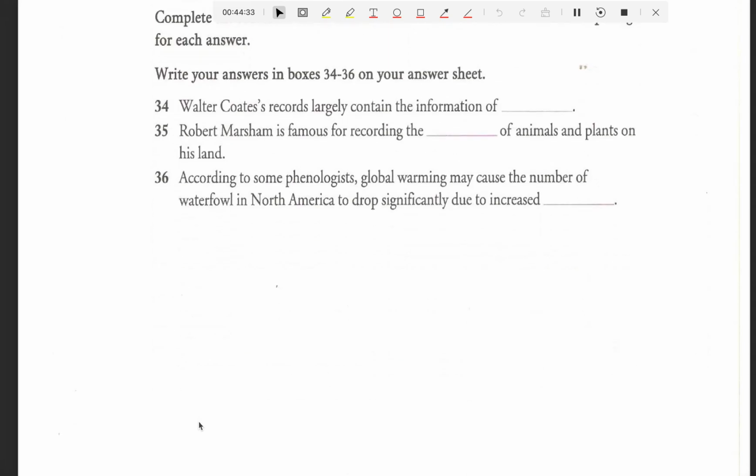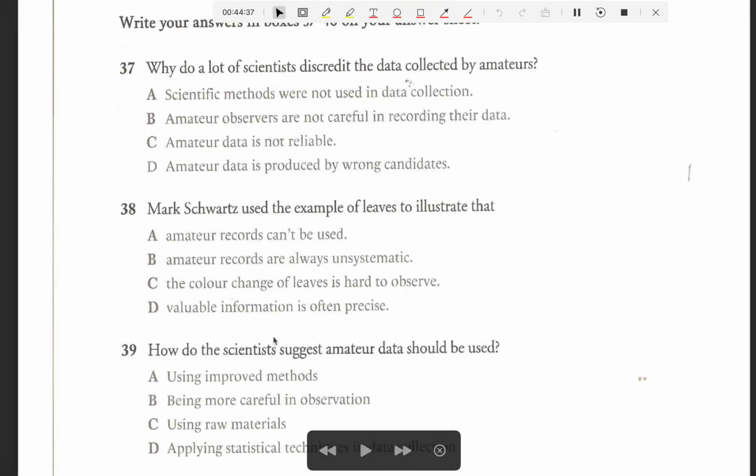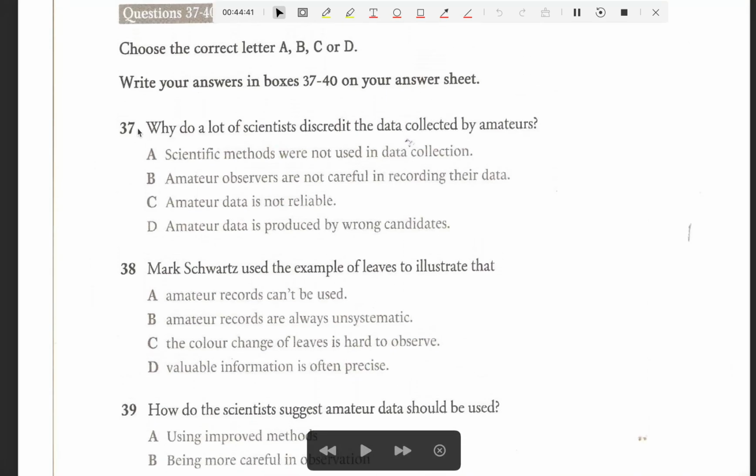Okay. The second last type of questions we're going to do are the multiple choice questions right here, very important. And now we're going to start with 37. So a quick hint.